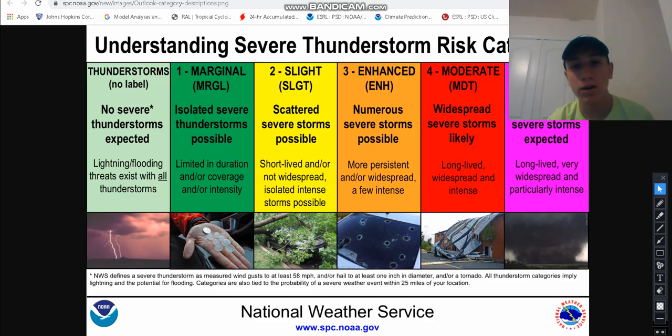So today we're going to be talking about a severe weather threat for the northern plains. I wanted to show you the Storm Prediction Center map first, but before I do, I want to explain the categories in case you don't quite know how they work. So when I show you the map, you'll be able to understand it better.